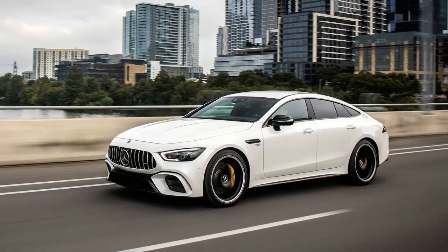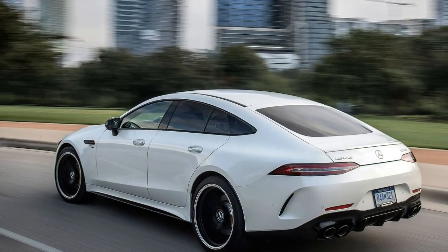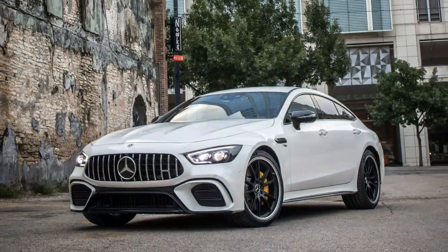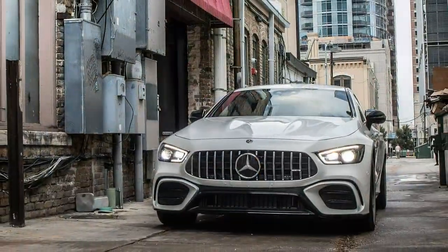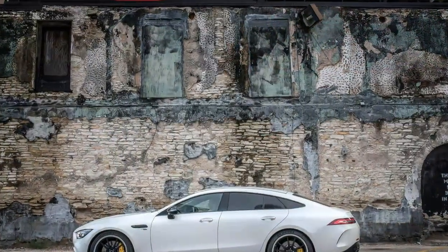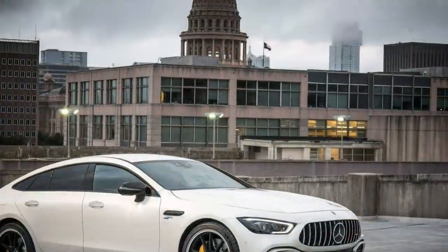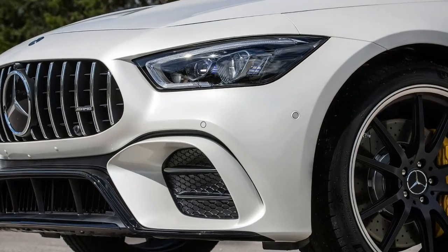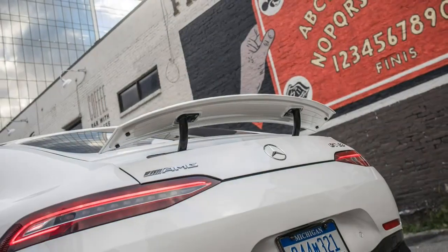2019 Mercedes-AMG GT 63 car review. The good points of the 2019 Mercedes-AMG GT 63: outrageous acceleration, track sharpness, everyday comfort and utility. The bad points of the 2019 Mercedes-AMG GT 63: an untitled personality ends up with extreme complexity.